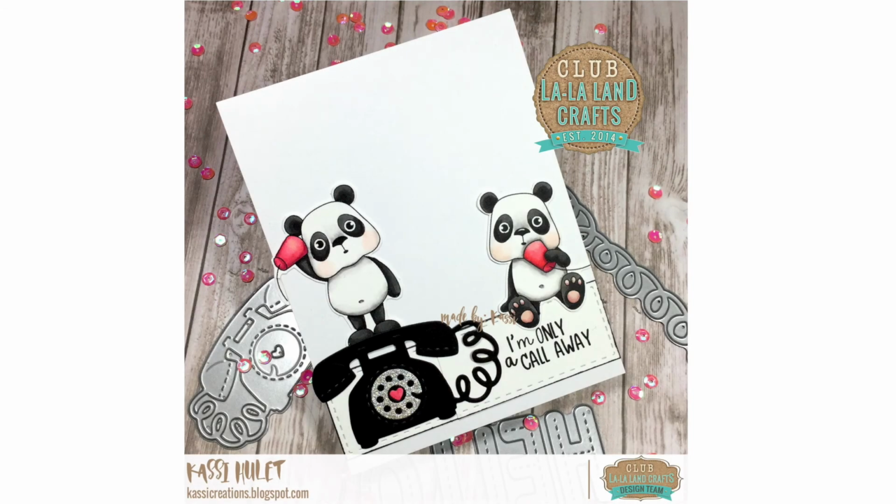And here he is on a finished card along with one of his friends. I hope you had fun coloring the panda with me today.